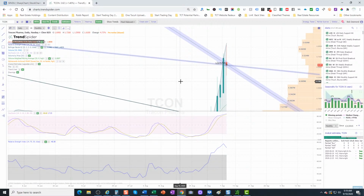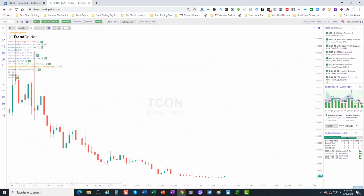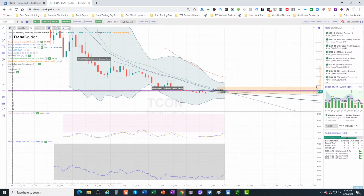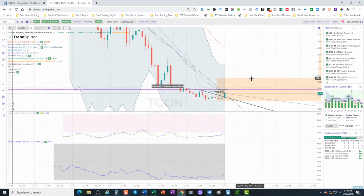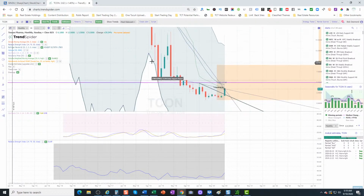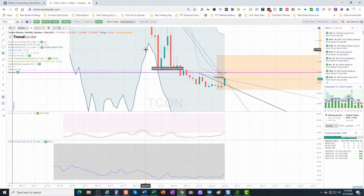And it did. So what we were looking for yesterday, and this is the value of these alerts, is here. What we did first off yesterday was we took a look at TCON on a monthly basis, as we always do. Always taking a look at that higher level view. We want to take a look at where a stock has been to identify where it may be going. Always.